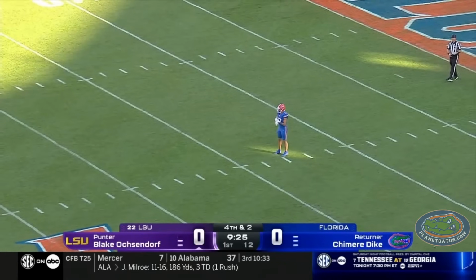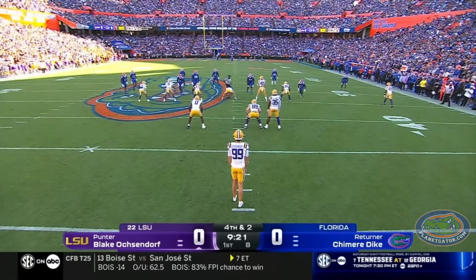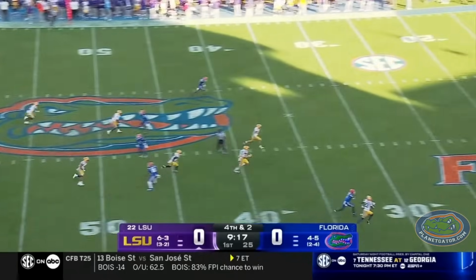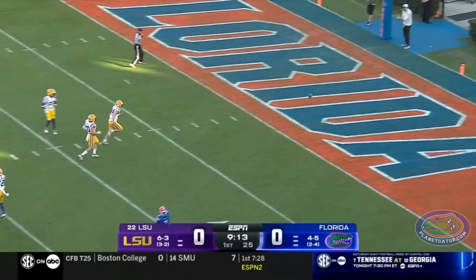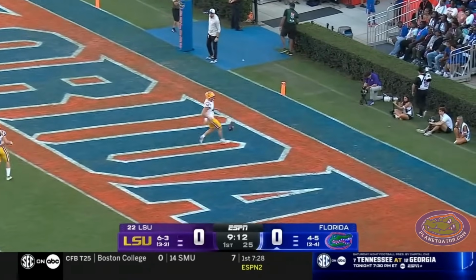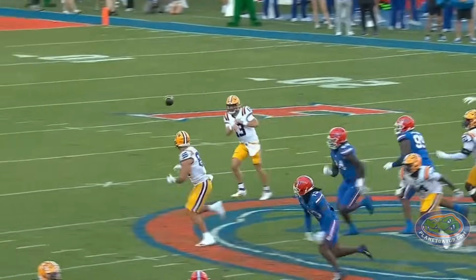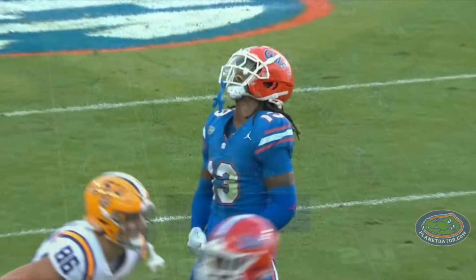So LSU will punt here on 4th and a long 2. Blake Oschendorf, their backup punter, is on. DK is deep to receive. End over end punt, low, and will tumble off the 4 and into the end zone for a touchback. So back-to-back stops for the Gators defense. We'll step aside. The Gators will begin their second offensive possession.